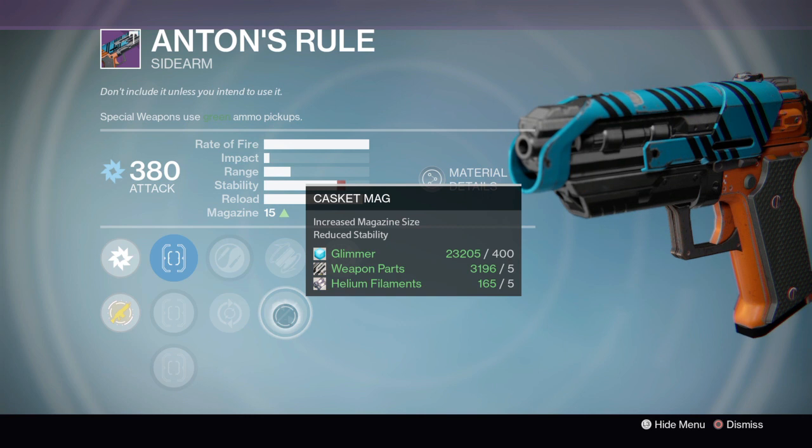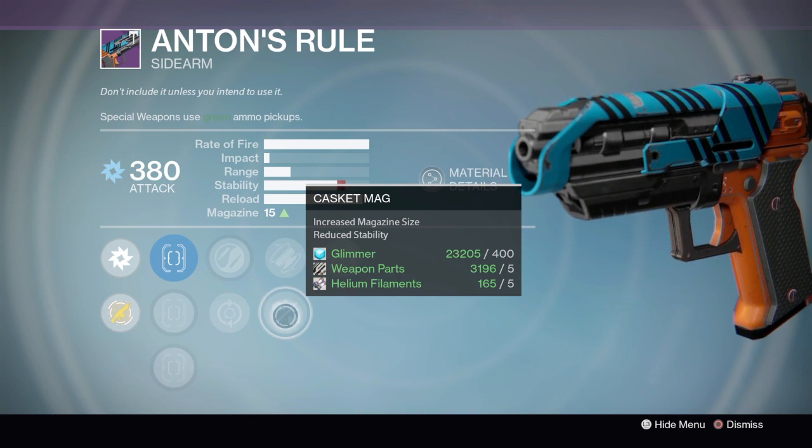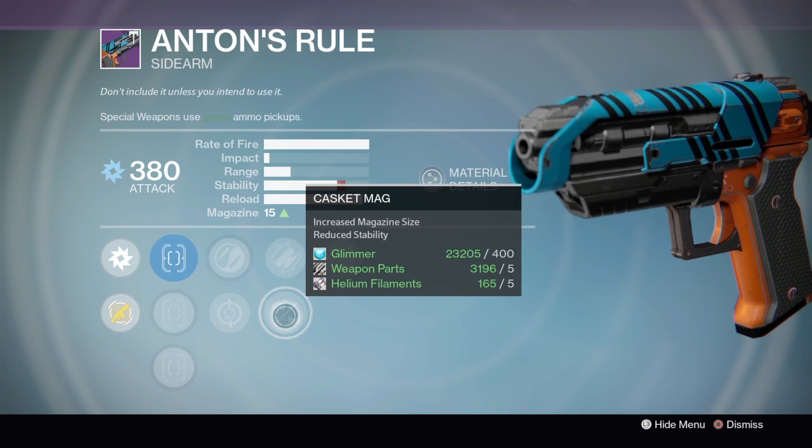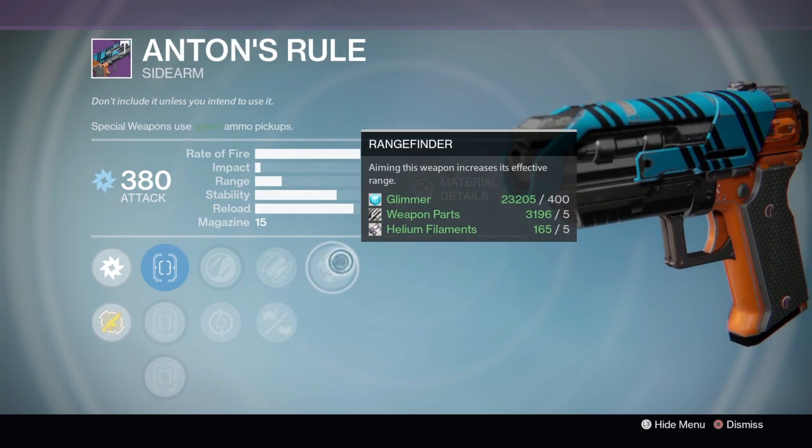It's going to be stable. It's going to have some really decent range on it. And it's going to be very accurate. So, yeah, super good sidearm. Really worth getting this week.